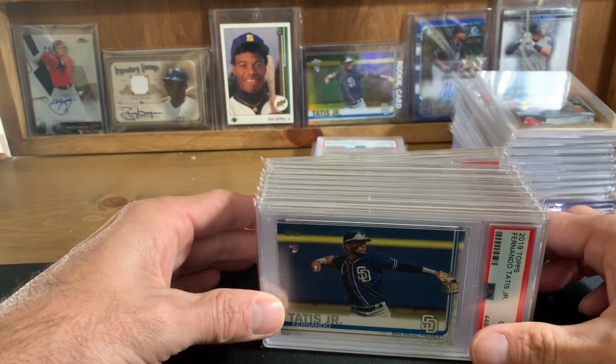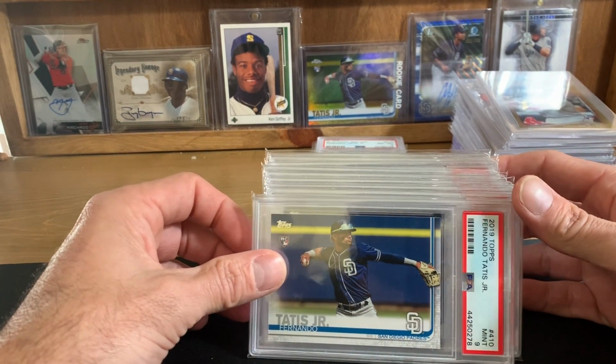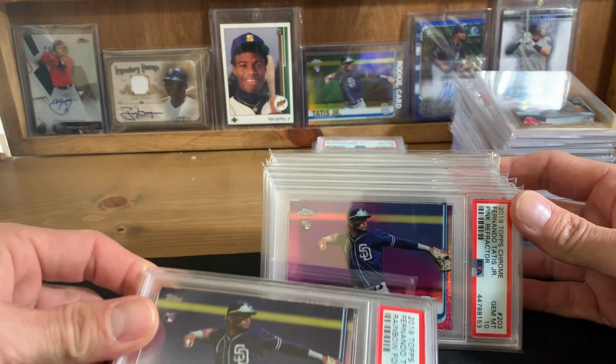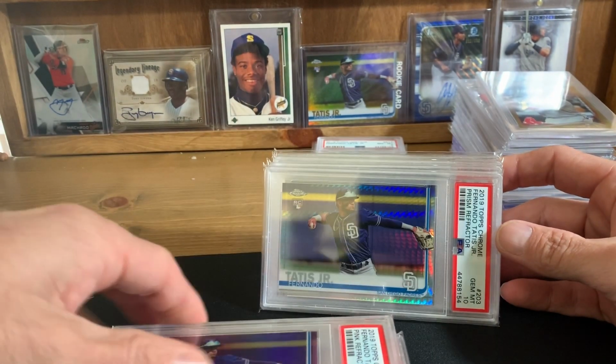If you'll excuse me for pretty much flipping through the same card a million times over, but here's a 10, a 9, and then this foil one just came in, my sub from Wax Pack Nation, so extremely happy to own that one. And then there's 3 pinks. I'll go over every one.